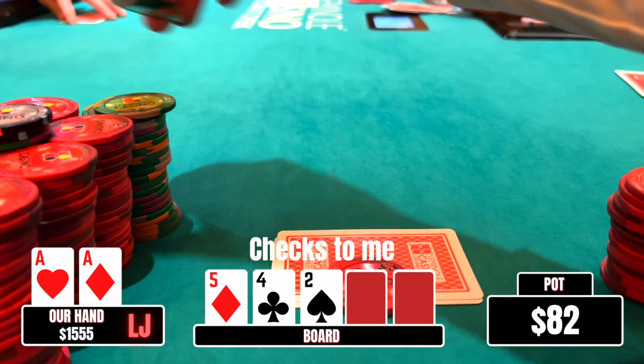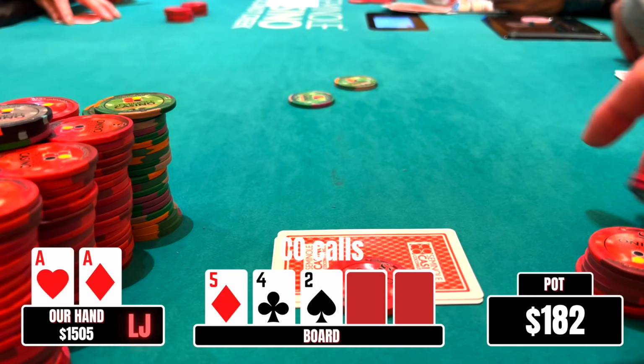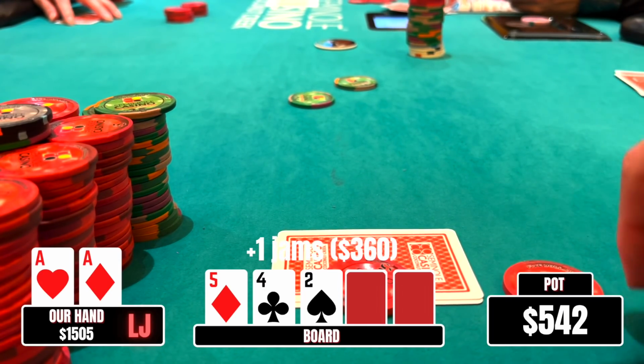We can still target a whole bunch of overpairs. I throw out $50 and we see a quick call from the player in the cutoff. Action's now back on the plus one player, and yeah, he decides to put all of his chips in the middle, all $360 of them. So a massive overbet.